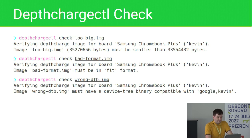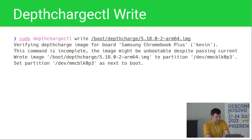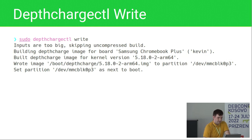And for example, it detects size limit constraints and wrong formats and wrong device trees and things like that. I would like it to be exhaustive, but it's not complete yet. Other than that, there's depthchargectl write, which takes in an image and writes it to a correct Chrome OS kernel partition. If you don't give it an image, it builds one on its own and writes it to the correct partition, which is actually the command we need to call.